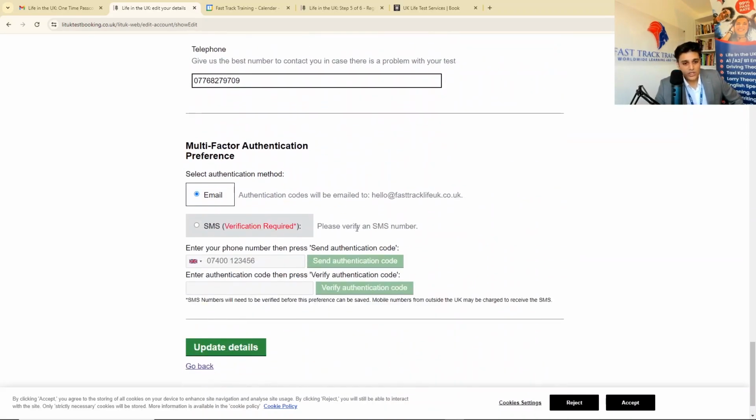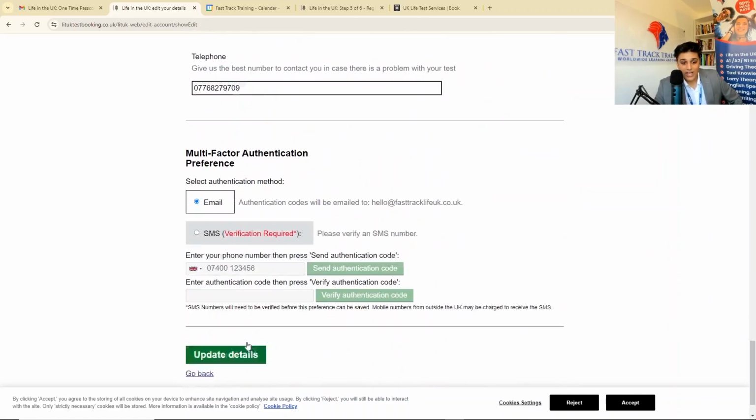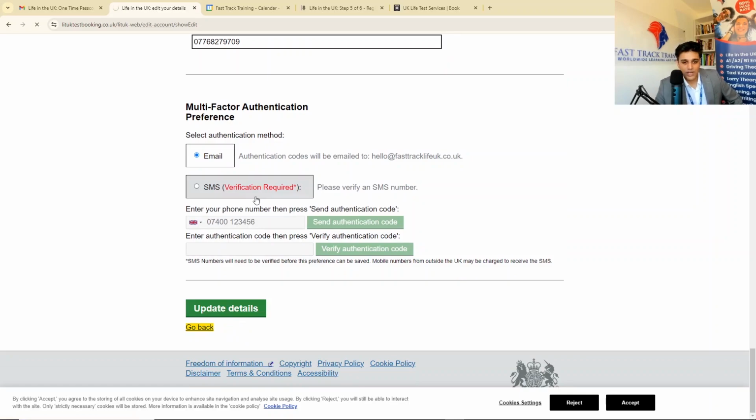But yeah, it looks wicked. It looks all good. You know, we're all groovy. All the details are correct. So now let's get to your booking. So we're going to go back.